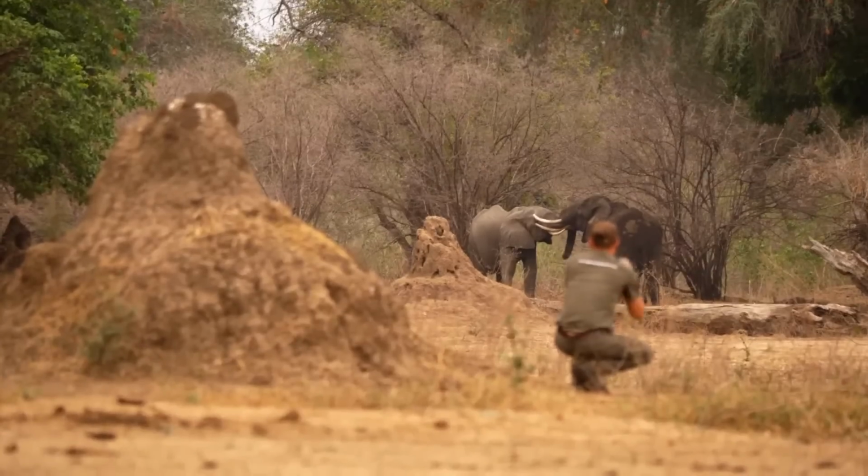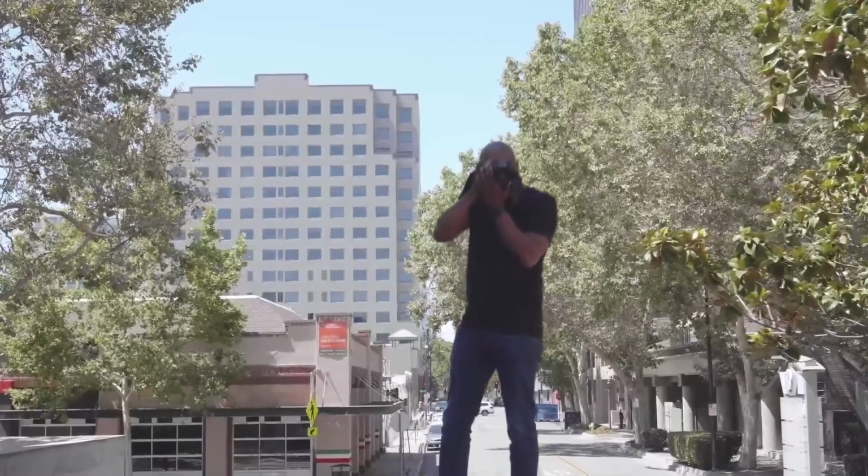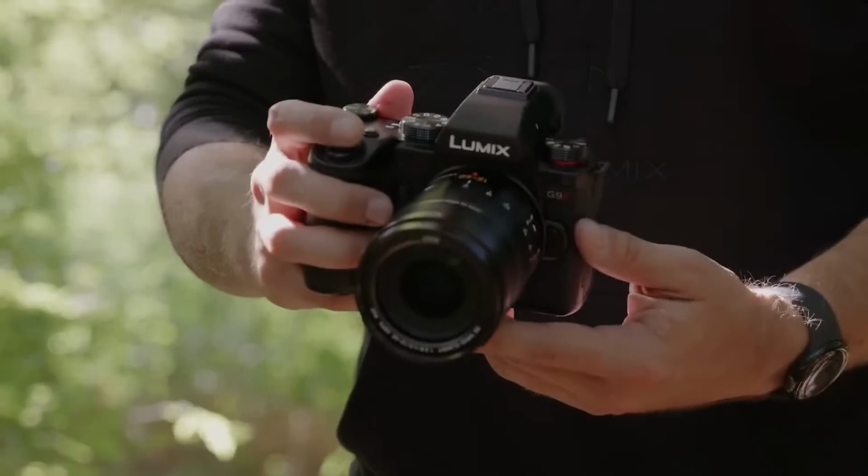Welcome to the next exciting step in the new phase of LUMIX cameras. In 2008, Panasonic LUMIX pioneered the mirrorless camera category with the introduction of the LUMIX G1. Since that day, we've been innovating cameras and technologies to help photographers and videographers get the most out of their equipment. So today, it brings me great joy to introduce the newest addition to the Micro Four Thirds line of cameras, our new flagship camera, the LUMIX G9 Mark II.